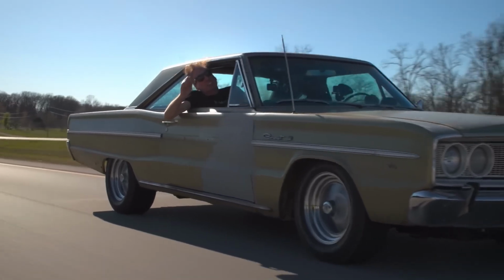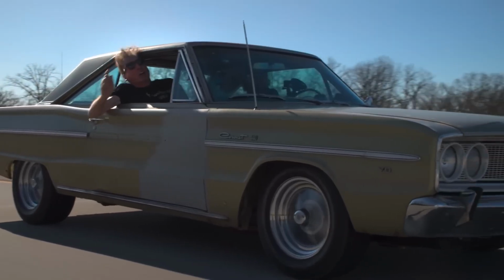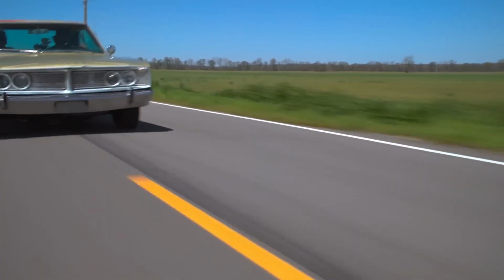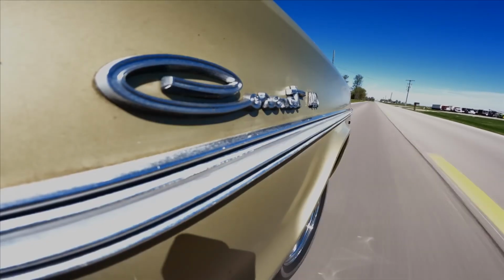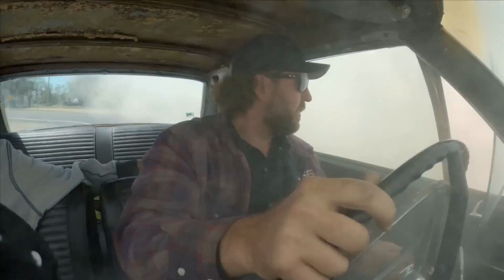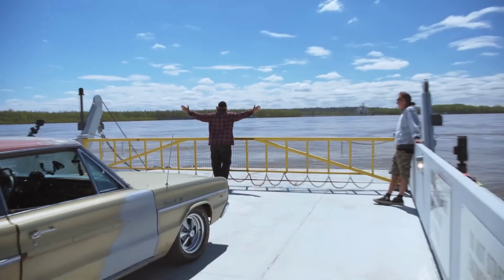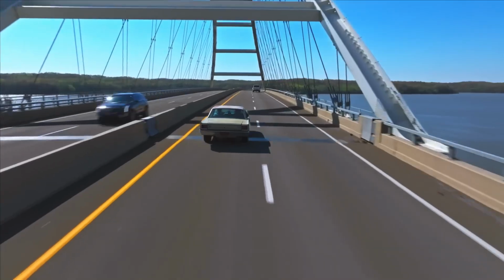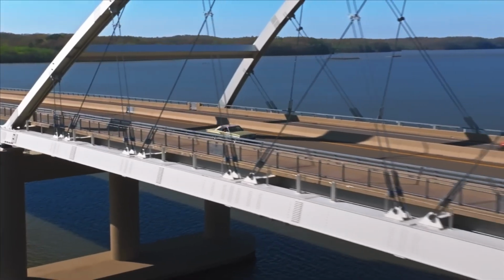Down in a 1966 Coronet right here on Roadworthy Rescues. Get it! I'm the king of the world! What is it? Mouse poop everywhere. 200. I'm telling you, we ain't gonna make it.